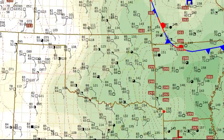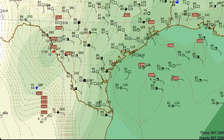The green is going to be the dew points, and the little red dotted lines, those are potential temperature. So that's helpful for finding frontal boundaries. Let's start from south to north. We'll just kind of start with the moisture. We can see 70s dew points offshore there, falling off into the 60s inland.